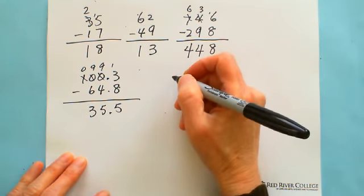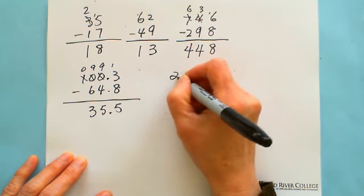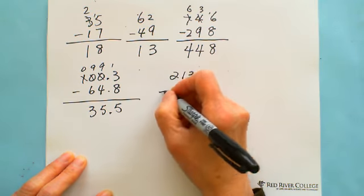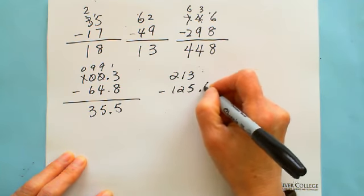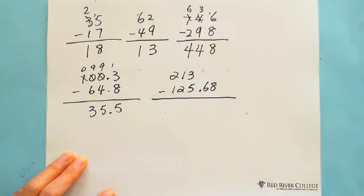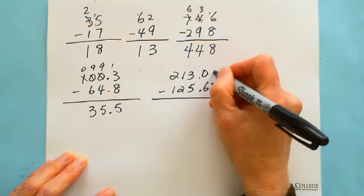One more example I show you. For example, you have 213 subtract 125.68. So that one. As we know, you need to add a 0, right?